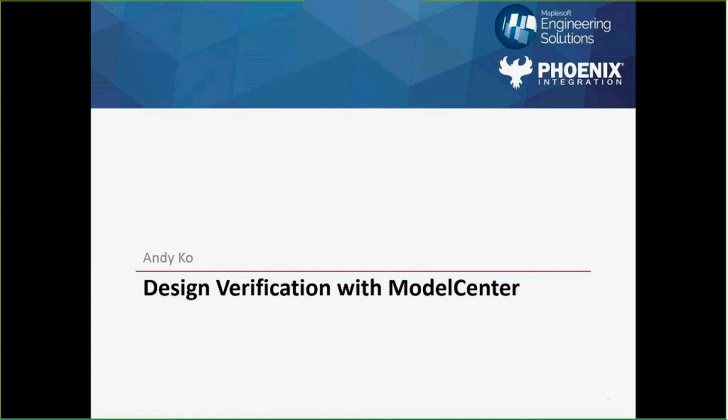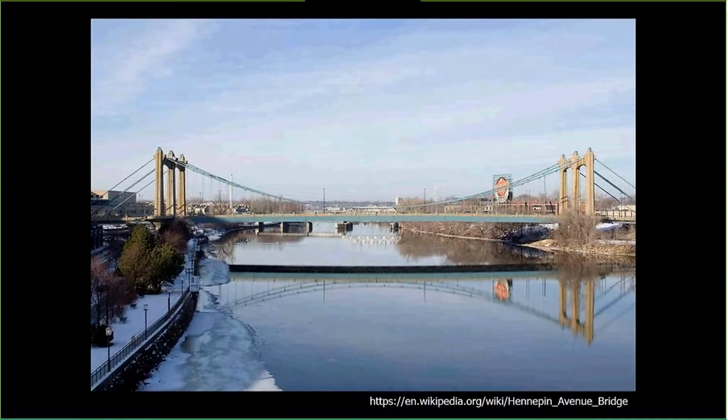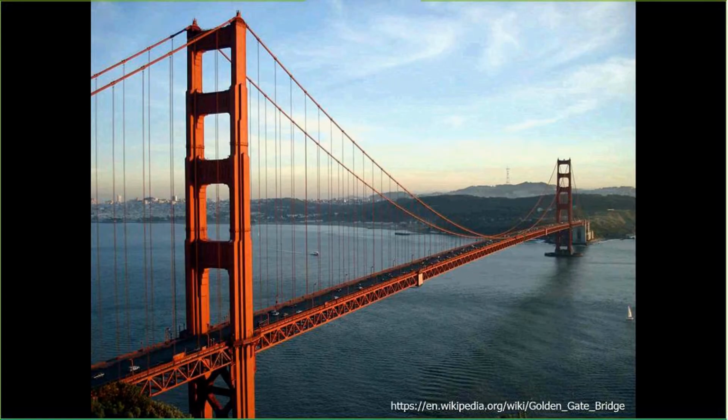Thank you, Paul. So I'd like to start by talking about bridges. We all use bridges on a day-to-day basis, and when they don't work, we're really at a loss. A lot of bridges are not well known, such as this one, the Hennepin Avenue Bridge in Minneapolis. If you are familiar with bridges, this is probably not one that you would know. It's not a famous one. There are famous bridges. This one we all recognize. This is the Golden Gate Bridge in San Francisco.